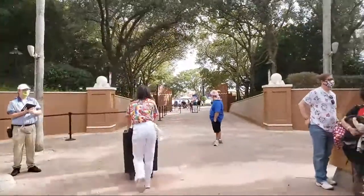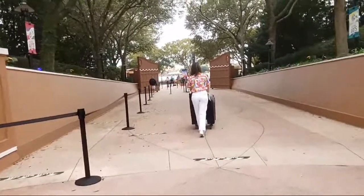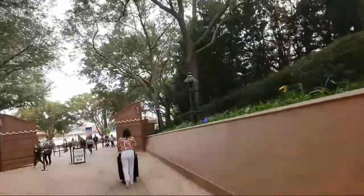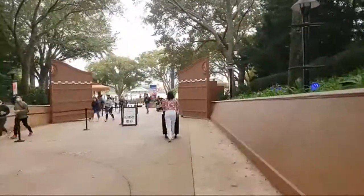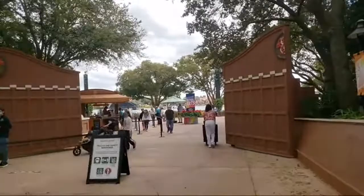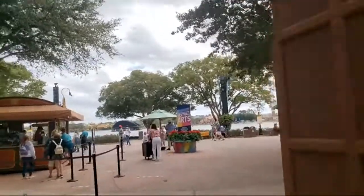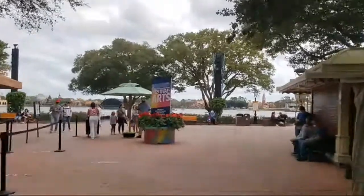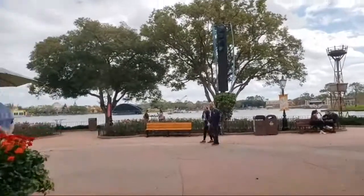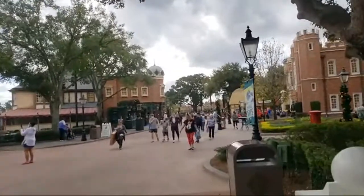The UK Pavilion. Festival of the Arts. Curious because they had things like the Broadway things in the past, but they're not having the Broadway singers this year. So what they've done in the past, they've actually brought in like two Broadway, or actually four Broadway singers, but they have them kind of go through and rotate. So there'll be two Broadway singers every single day performing Disney on Broadway songs, which has always been very cool.